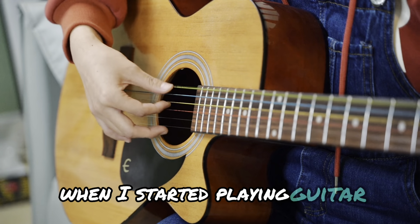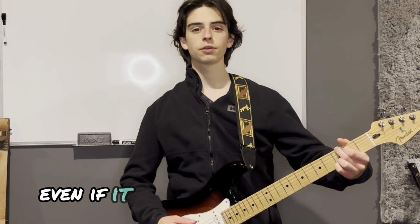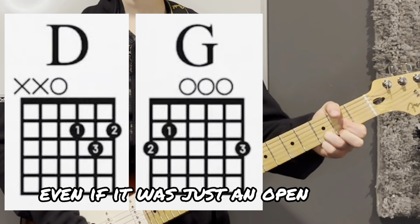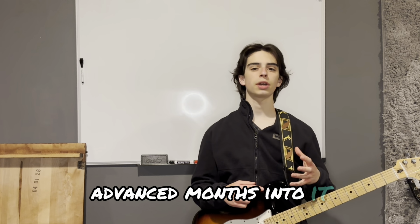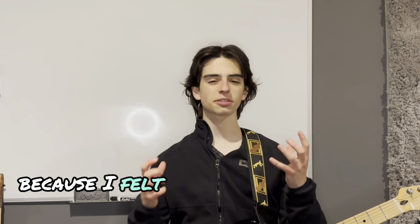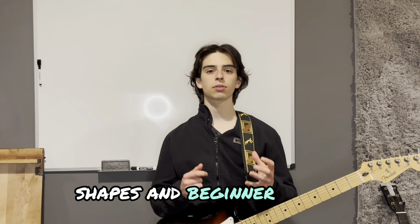When I started playing guitar, it was really easy at first to have fun because I was learning new things, even if it was just an open G or D. But as I slowly got more advanced, months into it, I started getting really bored and really frustrated because I felt stuck with these basic chords, shapes, and beginner things.